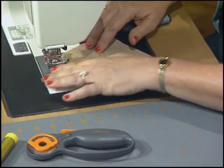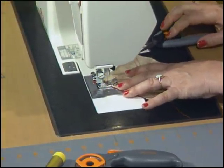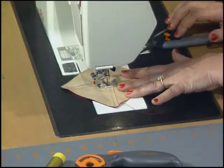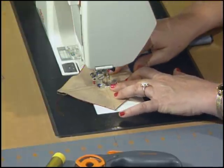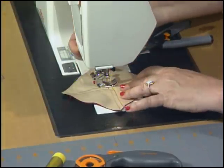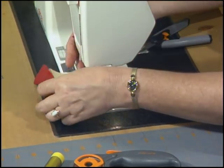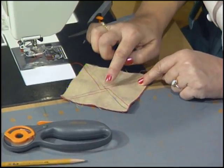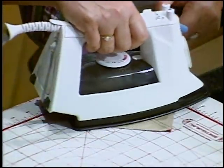Now we're just going to turn it and do exactly that same technique. Start on the left side, zoom right down there. When you get to that middle, raise your presser foot, pivot, go straight across the middle, needle down, pivot, and go down the other side. So you've actually stitched in a cross shape. You have a little tweak right in the middle of each one of those. Now, before you cut it apart, the best thing to do is set that seam.